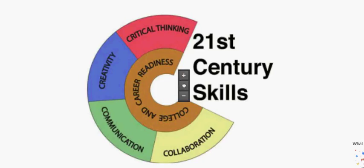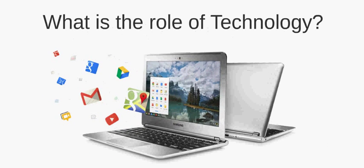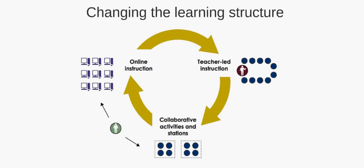21st Century Skills is a big component of this program. Skills that include critical thinking, creativity, communication, collaboration, and college and career readiness. But what is the role of technology? The role of Chromebooks? Technology is going to allow us to change the learning structure.